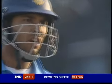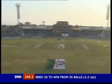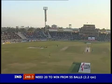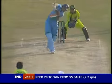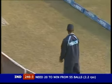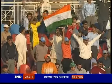Looking for that big one again over mid-on. Mid-off is right back on the boundary at long-off position, so I don't think he really wants to be attempting that shot, but mid-on is safer. He's up. That's the direction. Over mid-on, 6. 252 for 3.